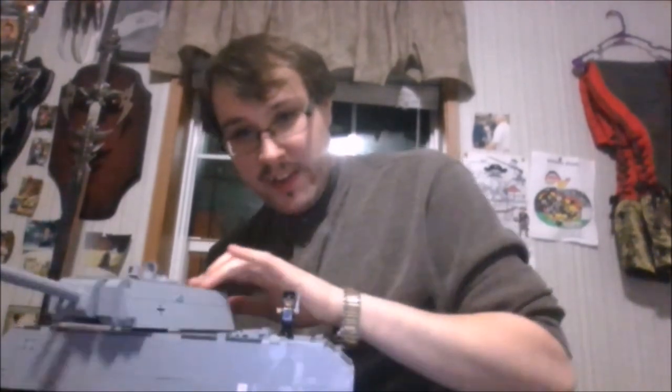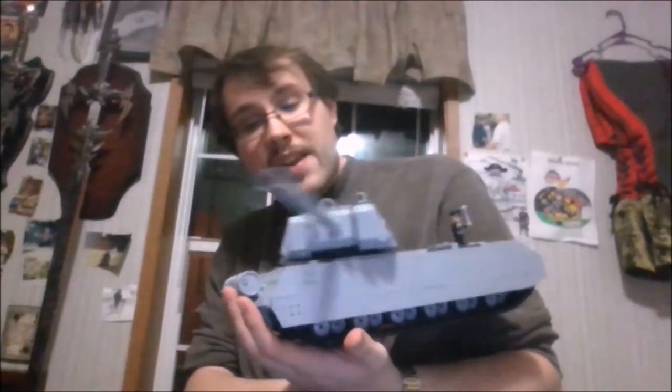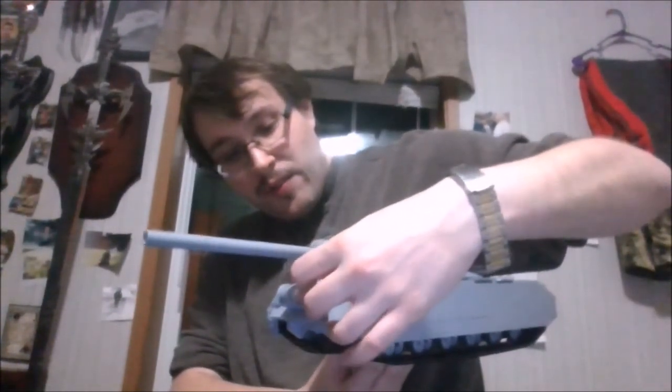Me personally, I like the tank. There are a couple of things I don't like about it. First of all, most gas tanks are extremely easy to break off. Literally, you can just tap it like this, and it will break off. So I guess you don't have to have it.